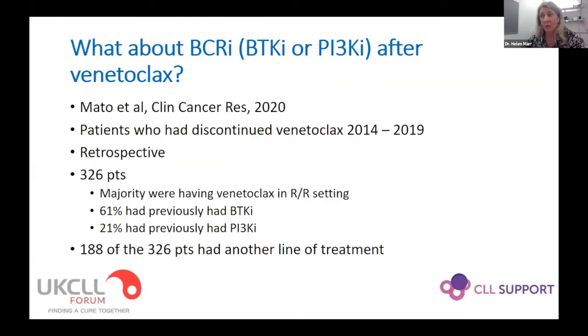And what about giving a B-cell receptor inhibitor after venetoclax? So the other way around to what we've just been looking at. So there's a study published in 2020, which is a large retrospective study of over 300 patients. These were patients who had all discontinued venetoclax between 2014 and 2019, some for toxicity, some for progressive disease. This is a large international retrospective study.